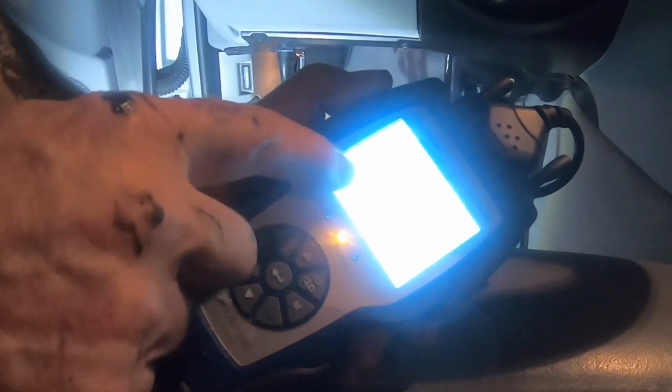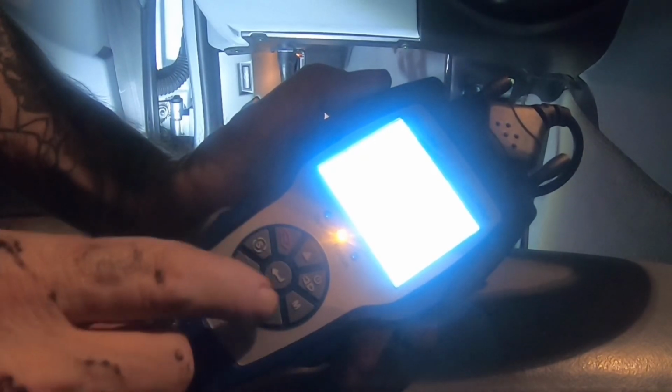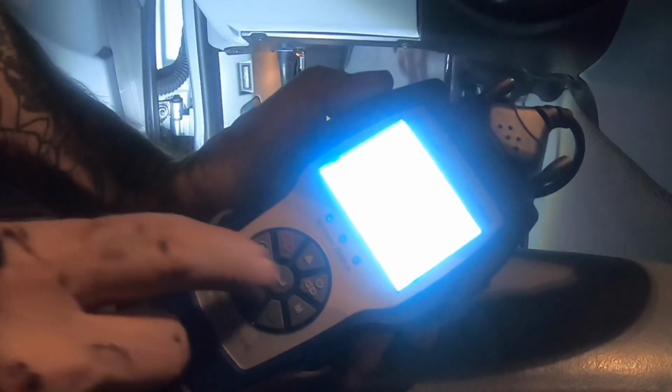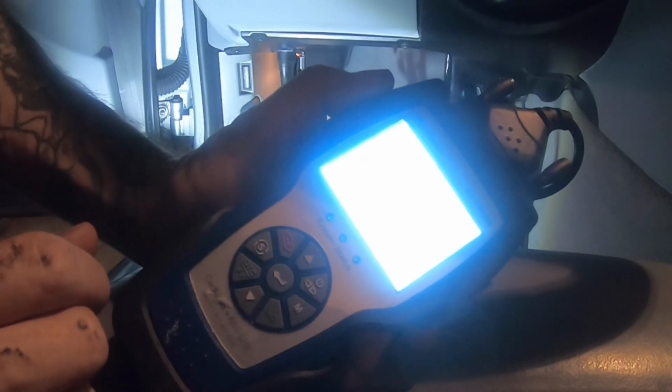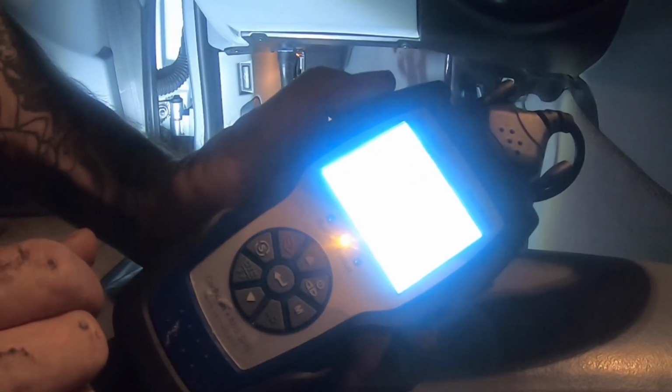So it has 2 lean codes stored. We're going to clear them out. Erase was successful. It's rescanning. I just want to get over to the oil change stuff. That boot that goes to the throttle body has got a tear in it, so I got some lean code stored in there.